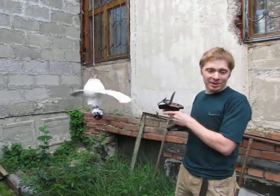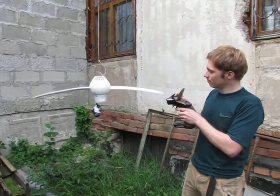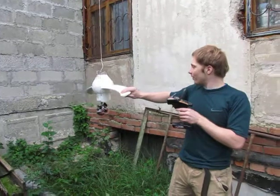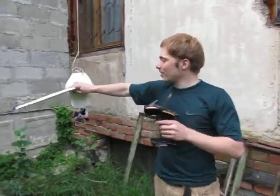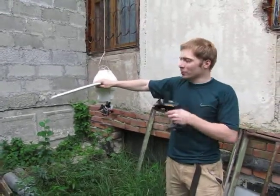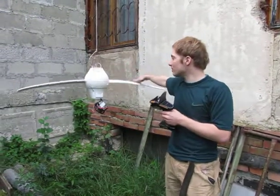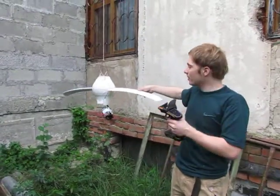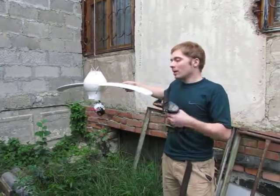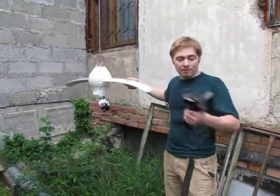Okay, I think it's enough for the test. We stopped. It has big wings in comparison with usual multicopters, which increases the energy efficiency. The energy efficiency of these drones may be like airplanes, and we can receive more flight time in comparison with multicopters.